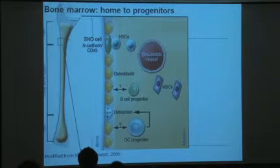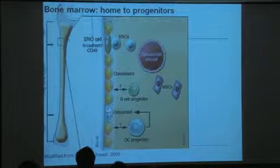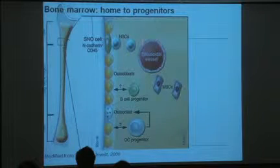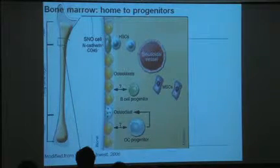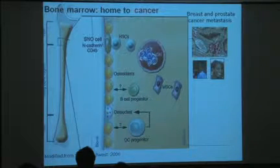So I'm not going to spend a lot of time on bone marrow, but I love to talk about it because, again, I got really into this in my postdoctoral experience. But the bone marrow is this amazing home to progenitors, one could call it, stem cells and other progenitor cells. In my group, we actually do care a lot about MSCs and HSCs, and we'll talk a little bit about these today.